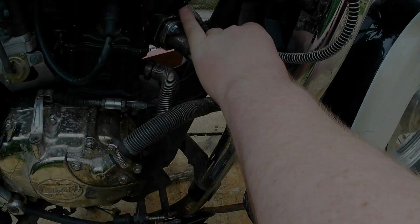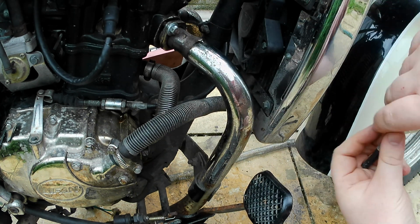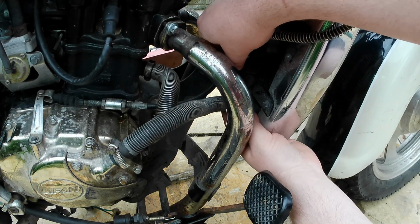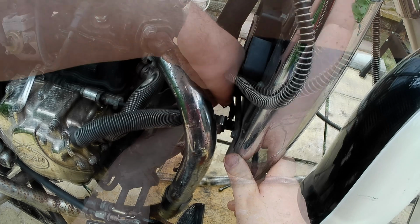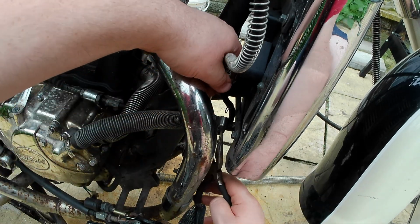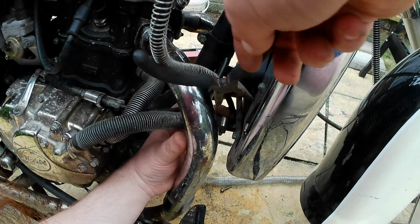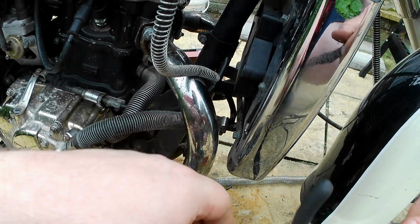There we go. This one's a bit harder to get in place because there's so much in the way. There we go, lovely, right. I hate hose clips.